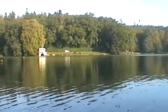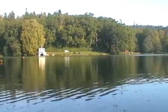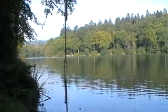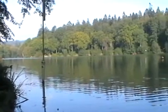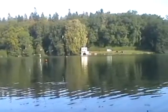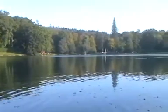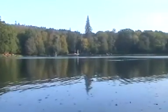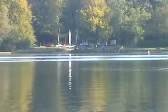We're just opposite the observation thing that they use for the yachting. We normally fish a lot further down than this, but in the winter I tend to fish more up towards the dam. I always figure the deeper water is going to be better when it's a little bit colder. Looks like they're beginning to get some boats out, so we'll have the yachts to contend with as well in a minute. But hey, they probably pay an awful lot more than we do to come on this water.